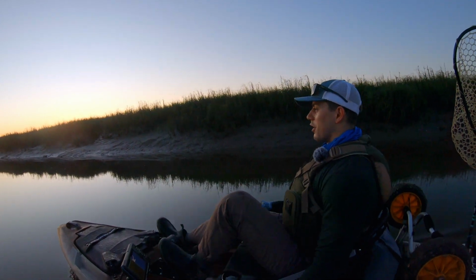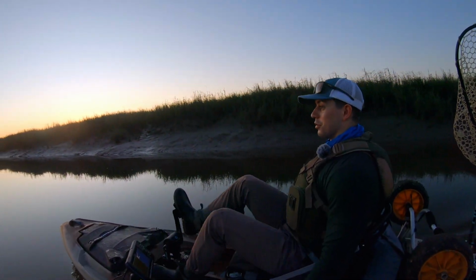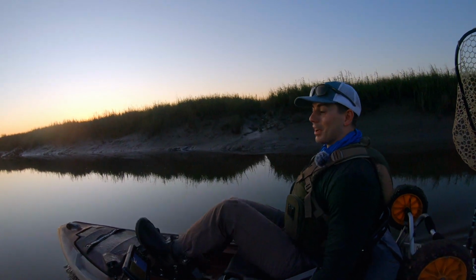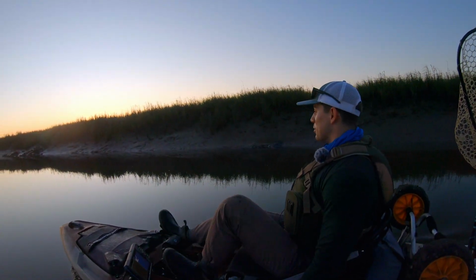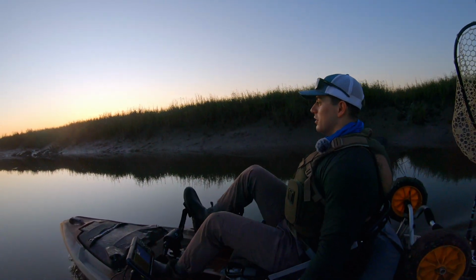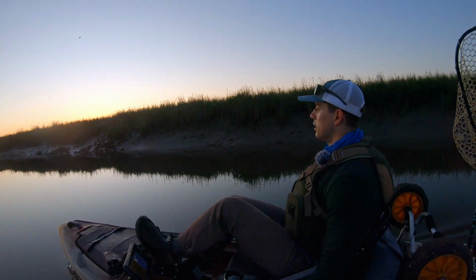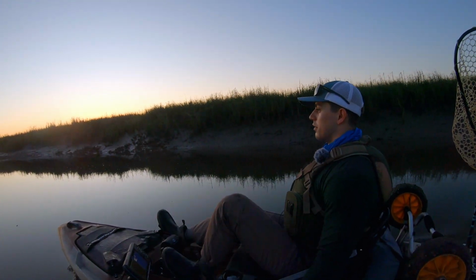I'm in a completely different area now. It's also completely different weather now. It is dead calm, and I'm hoping for the best. Hoping I can find some good fish today. Gonna be doing a little bit of everything again, hopefully. Starting out with some lures at first light here, and then a little bit closer to low tide. And after, I'm gonna do some sheepshead fishing.